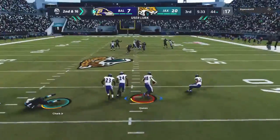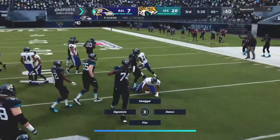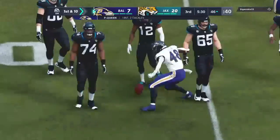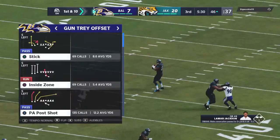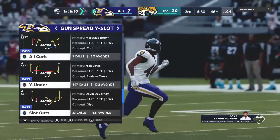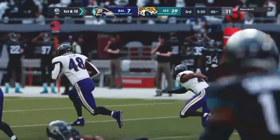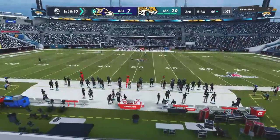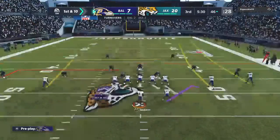Into heavy traffic, and it's intercepted. Picked off by Patrick Queen. And the return across midfield into the 46-yard line. He's had a fantastic rookie season, made a lot of lovely throws, but that wasn't one of them. Well, we got to give him one, don't we? I mean, with the year he's having, a lot easier for he and his teammates to accept that throw, because for the most part, what they've seen, it's been pretty sensational.